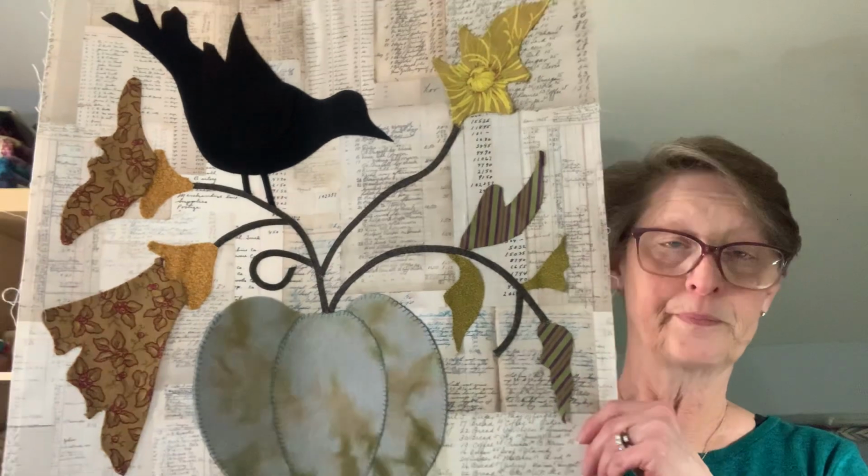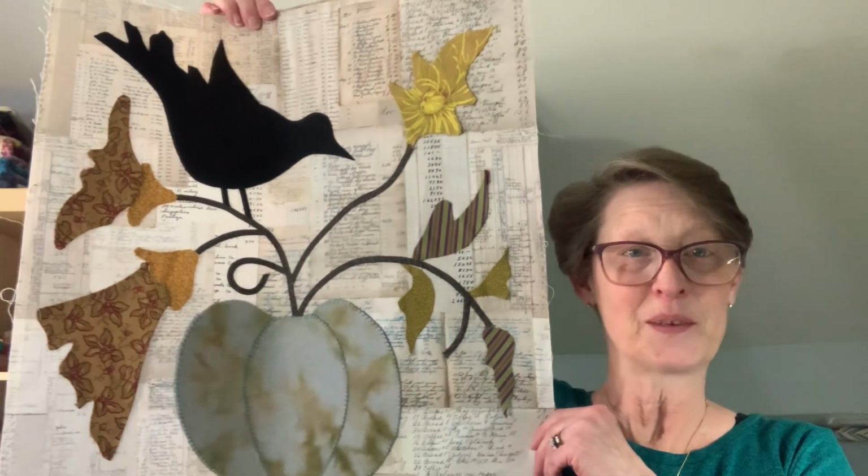So I started. Now this is part wool and part cotton fabric. And I have everything basted down, needle turned and basted, except for the wool. Some of it still needs to be stuck down. And I'm starting to sew her up. So this is where I'm at with this.